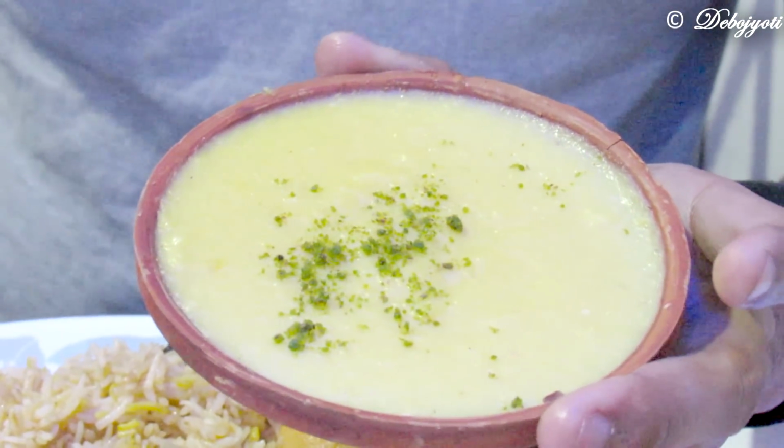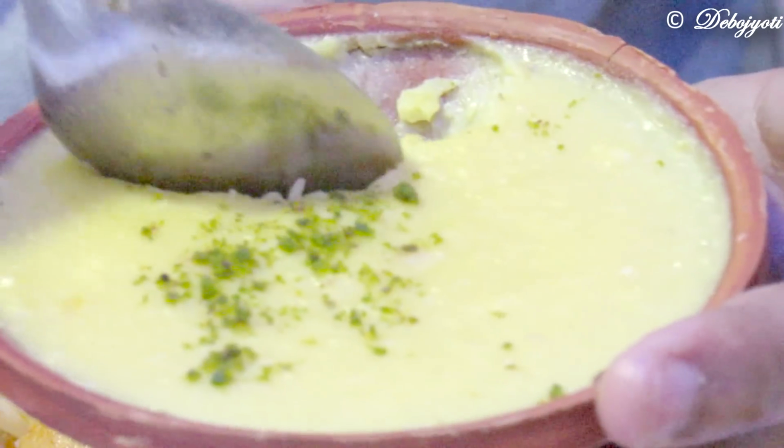And guys, this is the kesar firni. This is the best way one can eat kheer. This is truly heaven, guys. It's garnished well with a few green pistachios. And the texture is very smooth. It's not very sweet. But it's such a sweet dish that you will surely remember for the rest of your life.